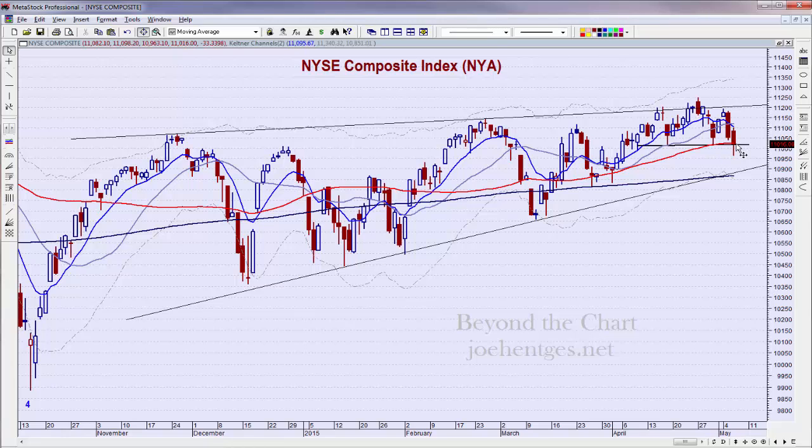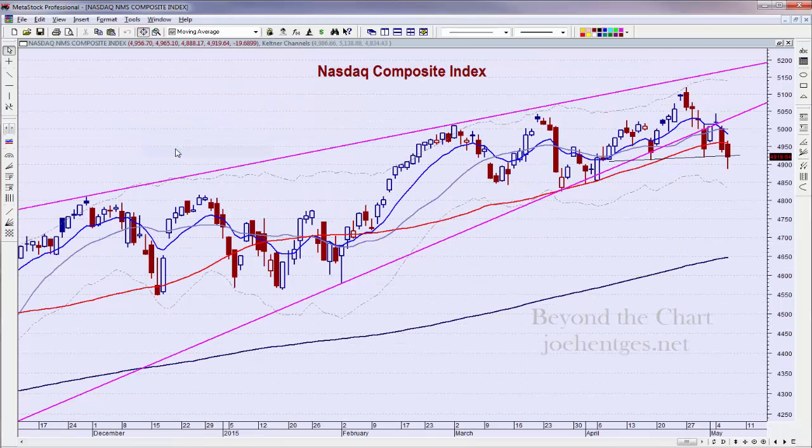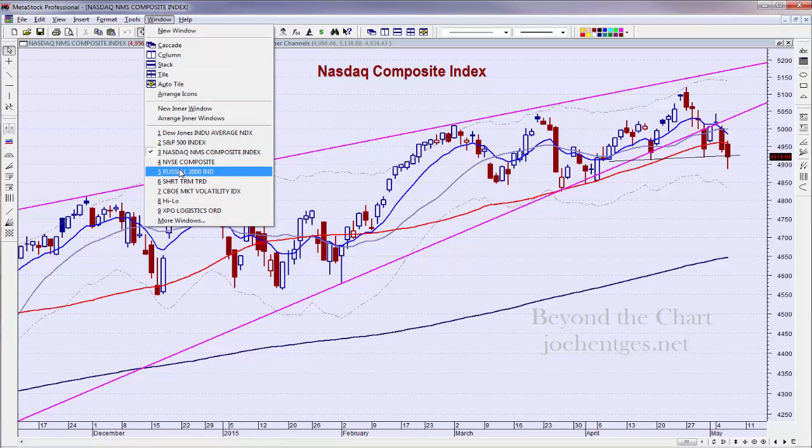New York Composite, here's what we were talking about before. It looks like it's starting to break down. Now, we got a couple closes below the 10. The 10's breaking below the 21 for the first time in a while. And I think it's starting to on the S&P. The NASDAQ, it's doing it. So we're getting a little bit of rollover action.